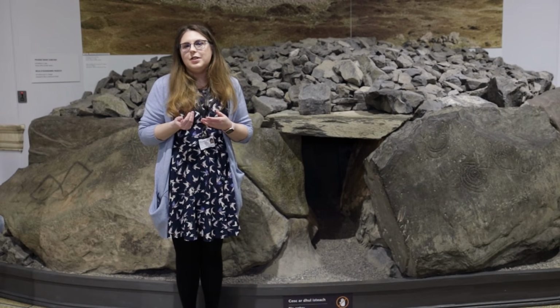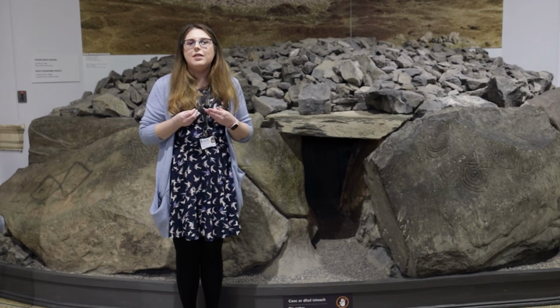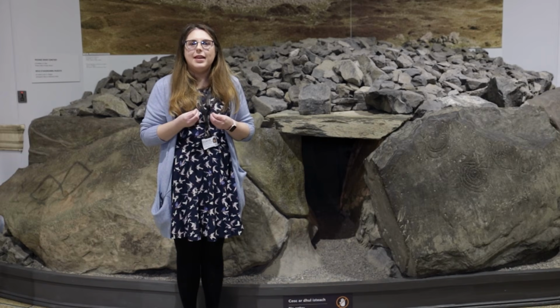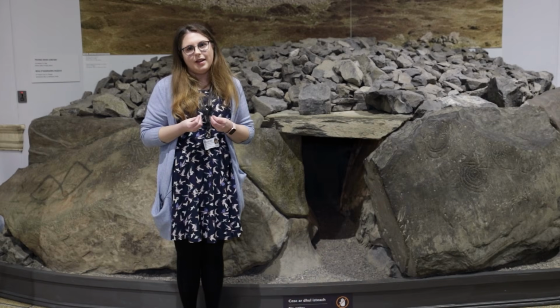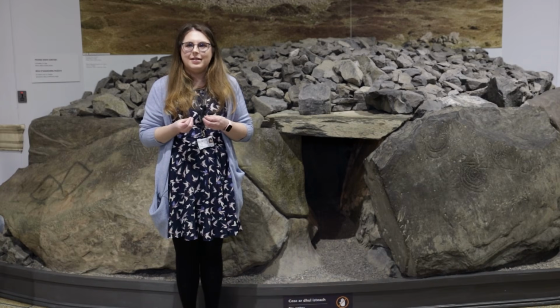One of the main functions was as burial places. In the case of Newgrange, the remains of at least 5 people were found. It is also thought that those that were buried in these tombs were the elite or high status members of society. Passage tombs could therefore have been seen as homes or residences of the ancestors.